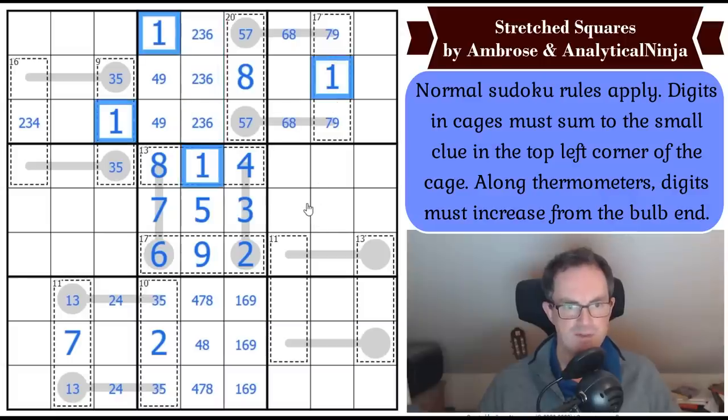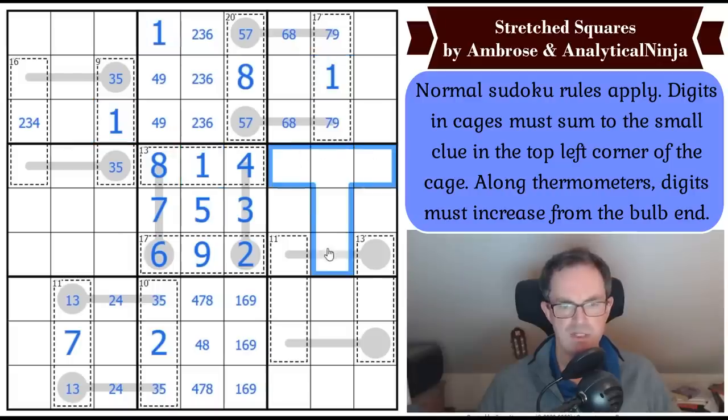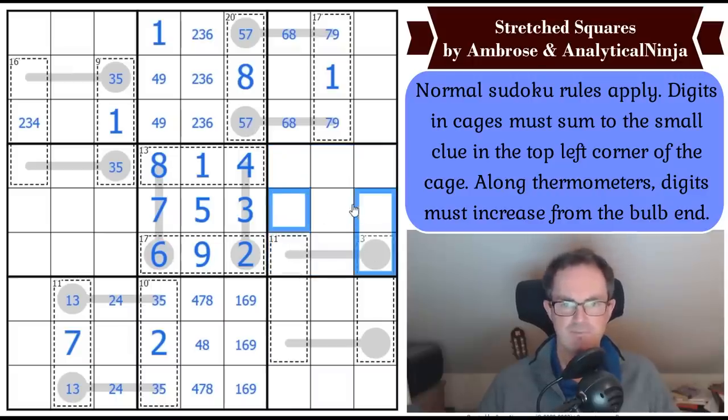Double click the ones. They seem to be the most profligate digit, don't they? That's the most common digit. You can't put one in the tip of a thermo. So one in box six is a bit restricted. Right. I think the only thing we've got left to look at is this square down here.